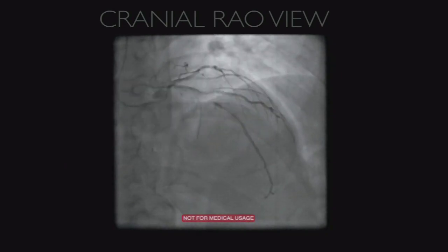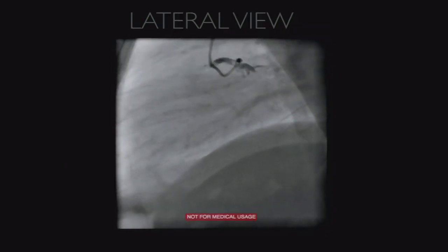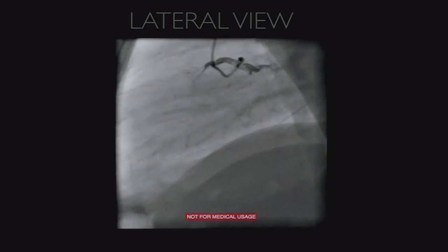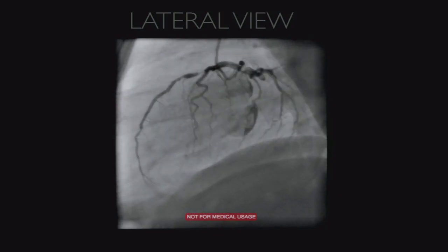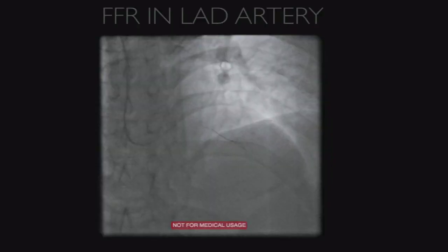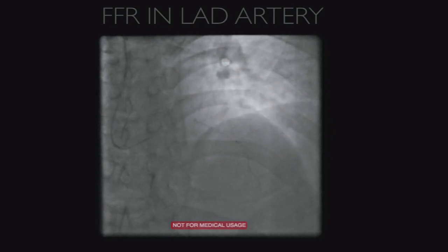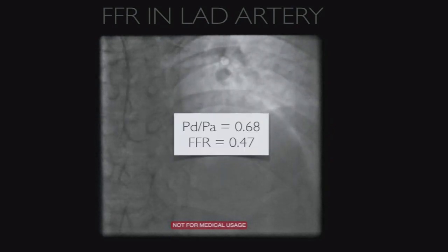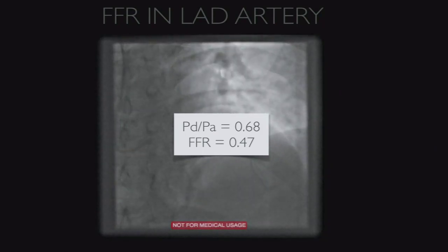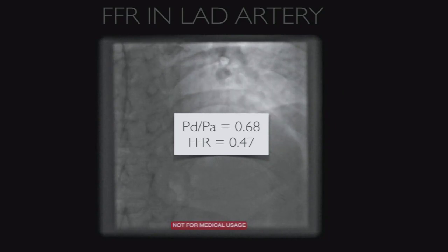Let's look at the lateral view. As you see, the first lesion we see is very tight, and the second one is moderate. So we did the FFR before, very severe, as you see, 0.47, so it's a clear-cut indication.